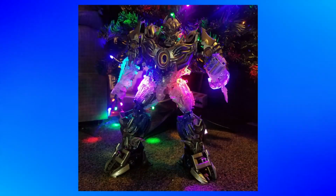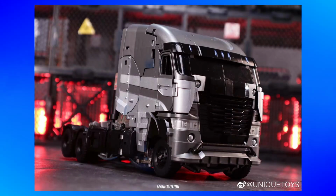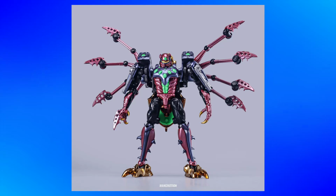I think the clear plastic looks good, and then the paint apps with the blue and whatnot, kind of having that transitional look. I dig this a lot, and the robot mode looks great with it. The truck mode isn't really affected by it. You get some weird bits of blue here and there, but otherwise it's the same truck mode. I think Unique Toys Nero is a work of art. I think it's their best movie figure, and I really like this version. Had to include it.